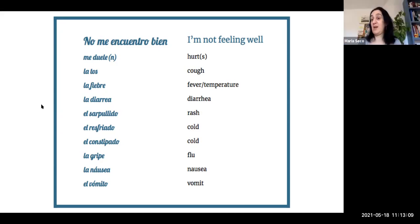Yeah, so torso is the same, it's the same word. Gracias. That's a handy one.